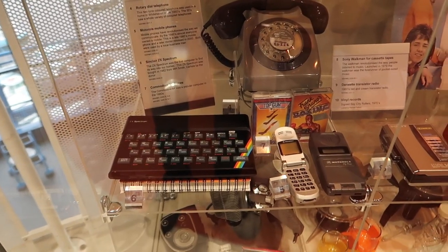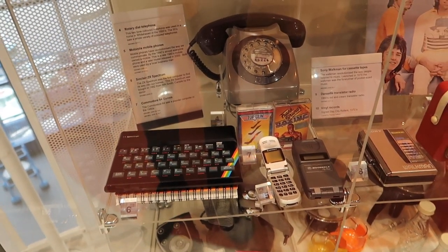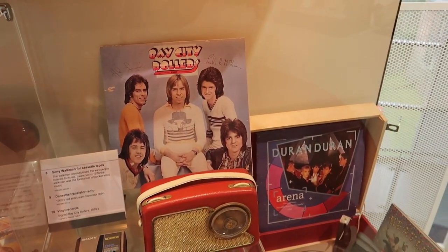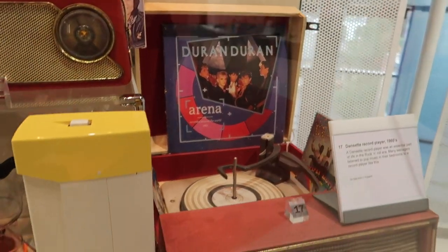I'll head up onto the mezzanine floor here and see what's up here. It says pop culture on this floor. See what pop culture means. And that is what it means. ZX Spectrum. Bay City Rollers. Look, that one's a signed album. Duran Duran.